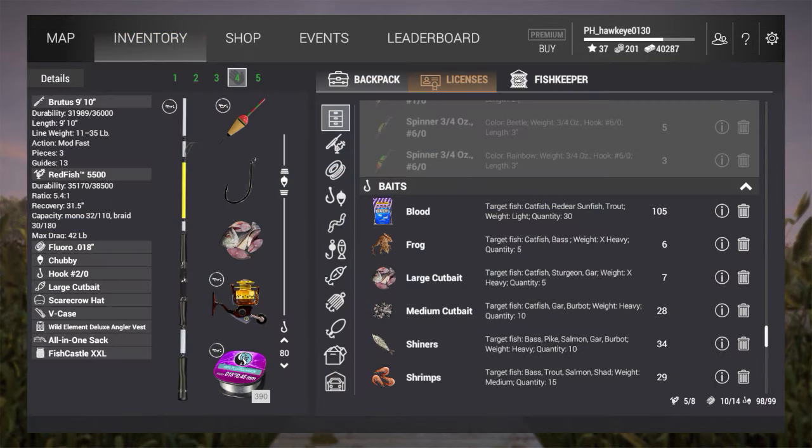Anyway, I'm going to be using my Brutus 9-foot-by-10-inch rod. Phoenix work just fine. Omniflow work just fine. These guys don't come huge. As far as reels, you can use a lot of varieties. I just happen to be using my Redfish 5500, but you can use much smaller ones like the Prima 3000, Prima 2000. That'll work as well.